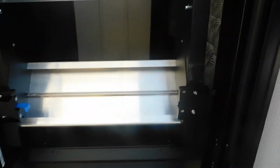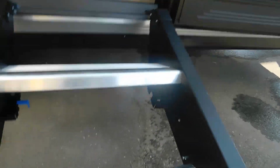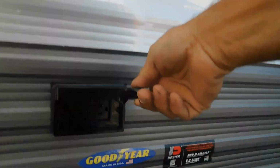Back up. Make sure your door is all the way open. Move this lock and lower. These also have adjustable legs on them. Should you be on uneven ground, you need to lower these more. On your campsite, you also have your hood vent for your microwave. This is set up for a TV. You can put a TV mount here, satellite or cable hookup, and 110.